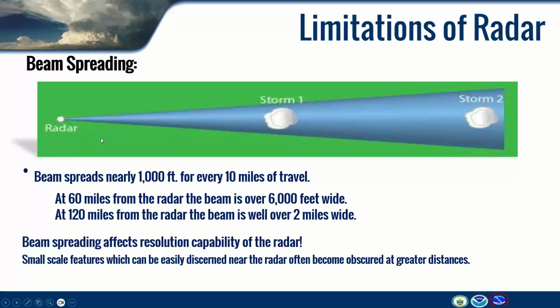As the radar beam goes out from our radar here in Wakefield, or wherever else you're watching this from, it is going to spread over a larger area the farther it gets away from the emanation point. The beam spreads nearly 1,000 feet for every 10 miles of travel, so at 60 miles you're looking at about 6,000 feet wide.